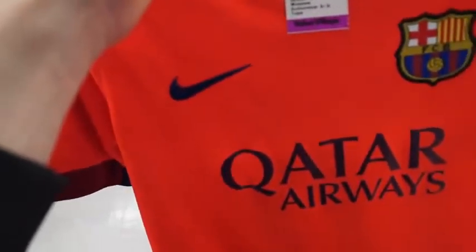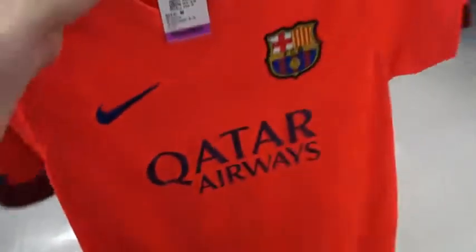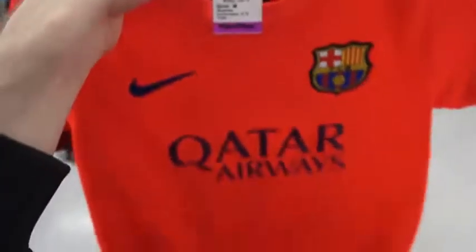Yo, so before I left, I saw, of course, the authentic Barcelona youth Messi jersey. Gotta hook up my godson with this flame. You guys already know he's about to go pro. So, yeah, acquisition for sure.